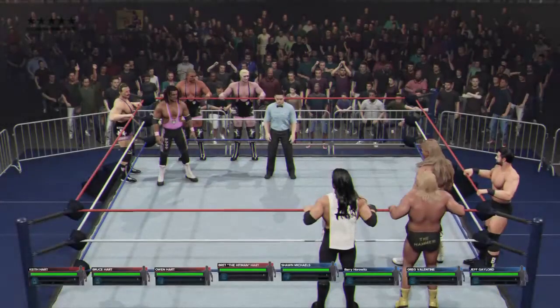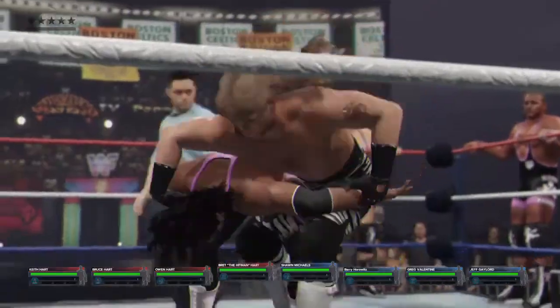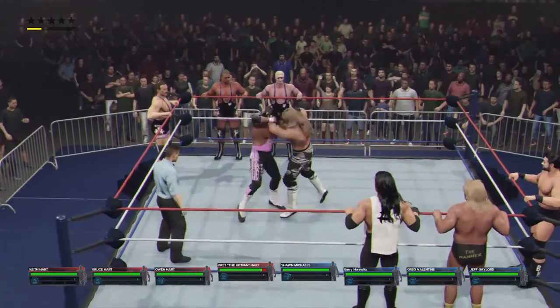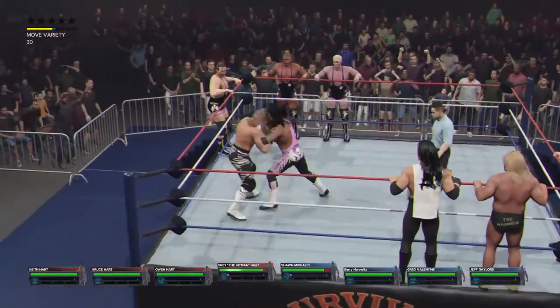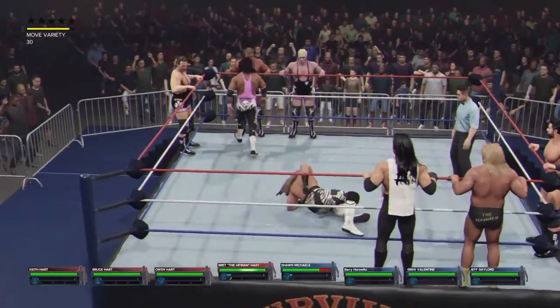Here we go, elimination tag team action in this one. The goal is to systematically eliminate each member of the opposing team one by one until only your team is left standing. Standard tag team rules are otherwise in effect. Textbook fireman's carry takeover. Look at this. Oh, and a backbreaker! Right to the spine.